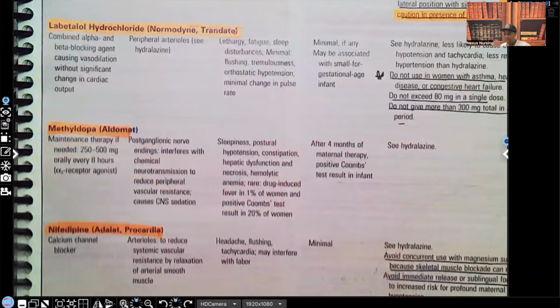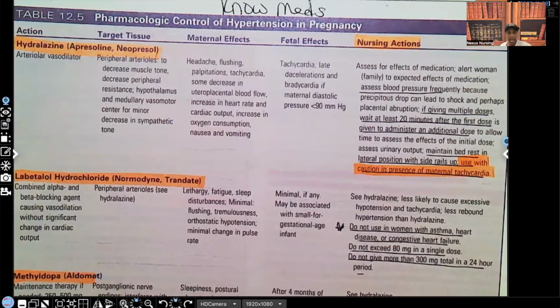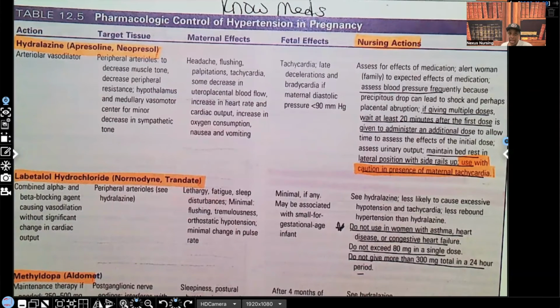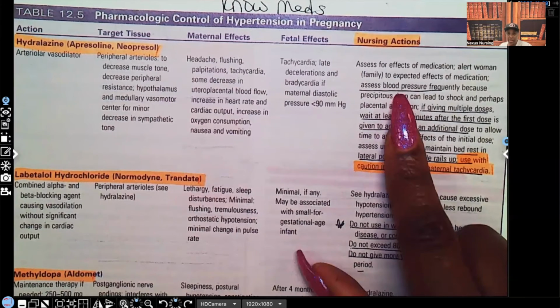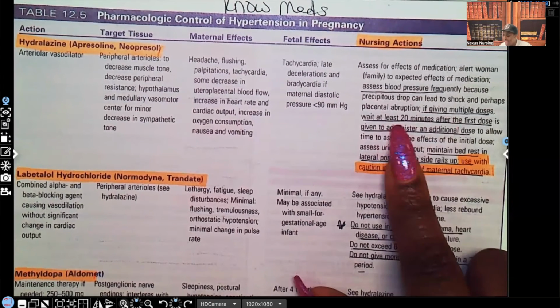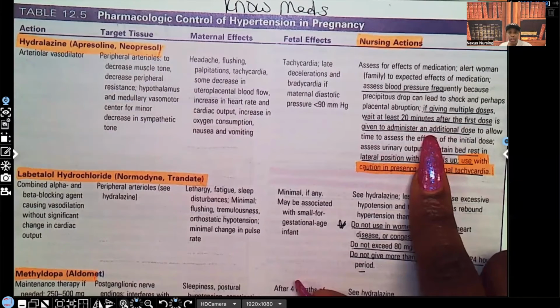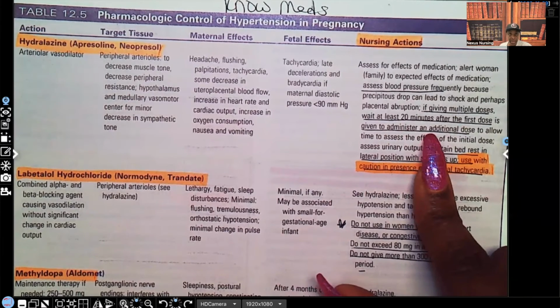Now let's look at these medications, some important things you guys need to know. Let's start with hydralazine. It's an arteriolar vasodilator. That's how it helps bring down the blood pressure. Nursing actions, we're going to assess the blood pressure frequently. If giving multiple doses, you're going to wait at least 20 minutes after the first dose is given to administer an additional dose.